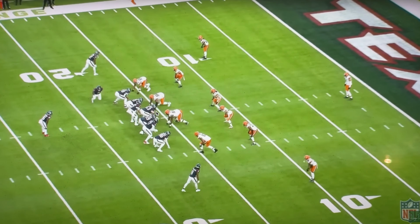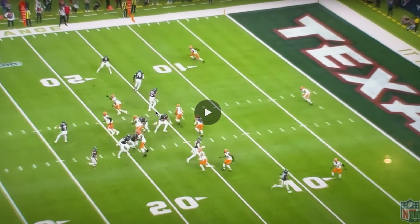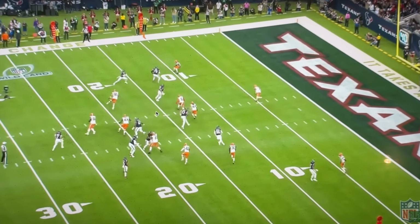That's really hard to do because a lot of times what's easy for your players is easy for the defense to read. What's hard for your players is hard for the defense. You want to get it easy for your players, hard for the defense. So this is easy for his players. A little fake pitch, throw it back out here.